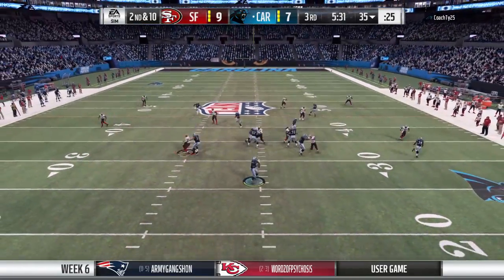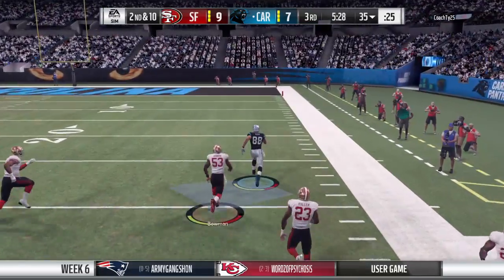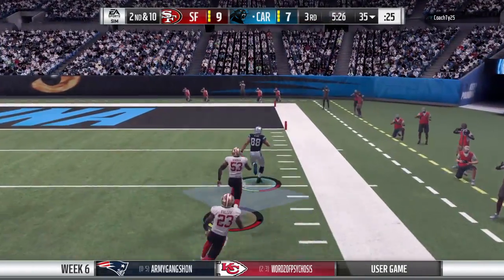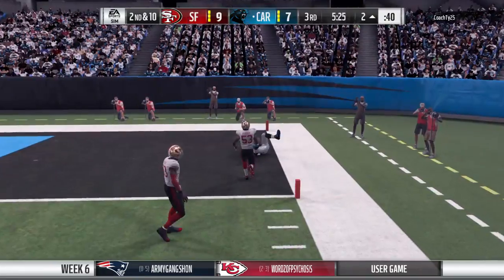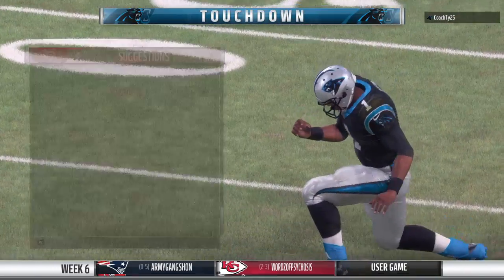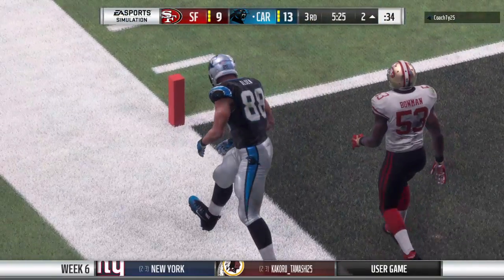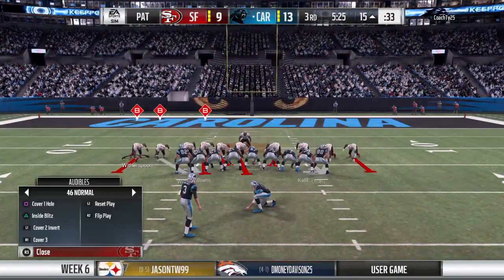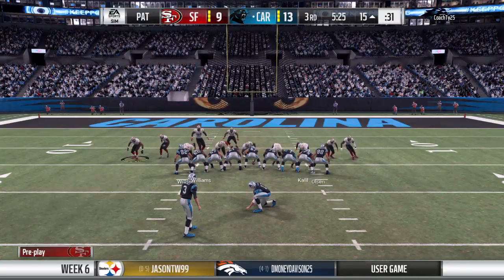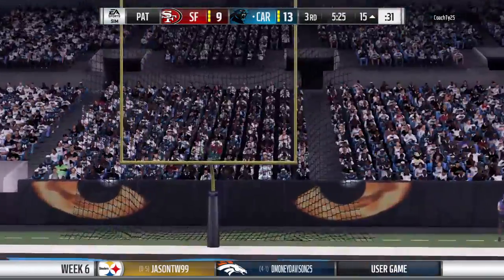To throw again. Newton. And to the tight end, Olsen, right side. Greg Olsen, nobody ahead of him. Touchdown, Carolina. Greg Olsen, his first touchdown on the year. And his guys are able to strike for 6. When they drew that up, I don't think they envisioned it ending in a house call, but he got it and took it all the way home.